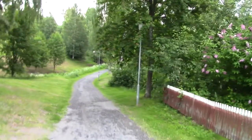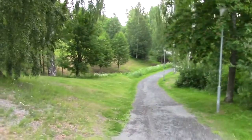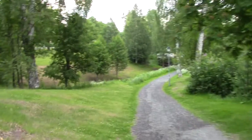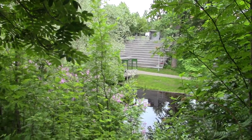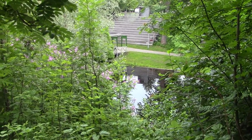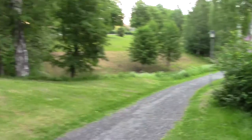So, I'm coming up on the duck ponds shortly. There is a stage down here where they perform plays during the summer. I'm gonna record when I'm down the hill. Yeah, I could actually find a good angle up here. There's a duck pond down here. There is the stage. And let's head down.